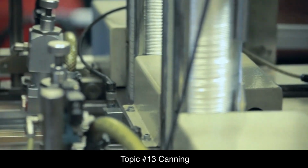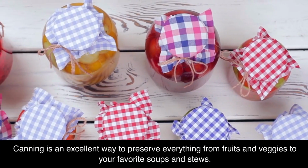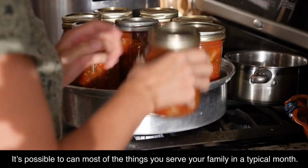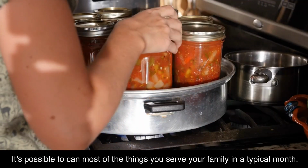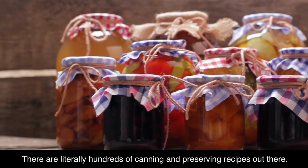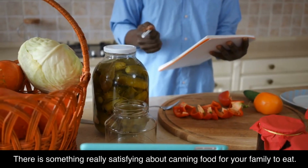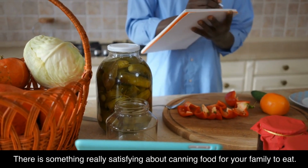Topic number 13. Canning. Canning is an excellent way to preserve everything from fruits and veggies to your favorite soups and stews. It's possible to can most of the things you serve your family in a typical month. There are literally hundreds of canning and preserving recipes out there. There is something really satisfying about canning food for your family to eat.